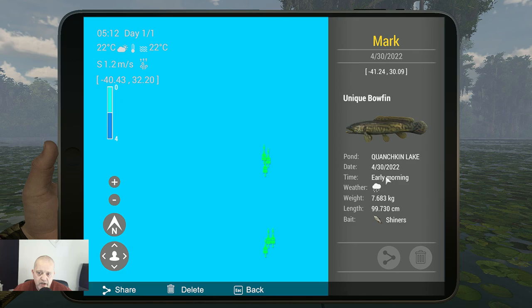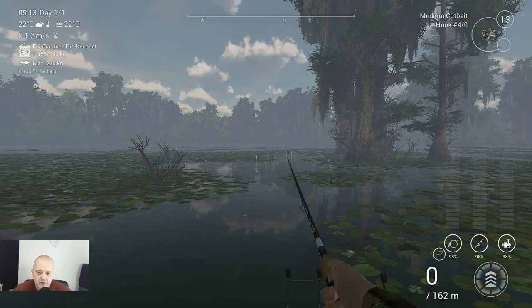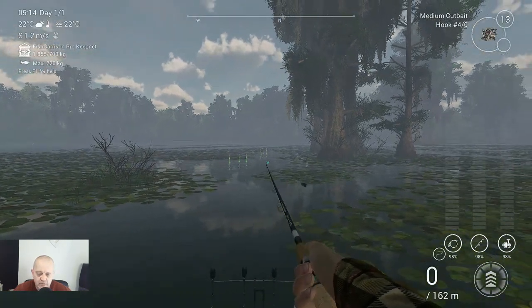So try it. Medium cut bait works and shiners. With shiners you catch other fish also, but the chance to catch a unique is a little higher than with the cut bait. So that's up to you guys. I hope this video will help you to catch this beautiful fish. I love this fish. They look amazing.